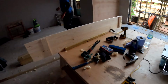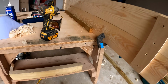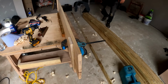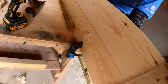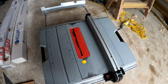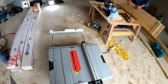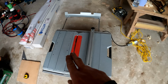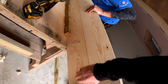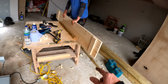Sorted. So rather than using the plane and keep whittling away at it, we have decided to come up with this. What we're doing here is basically clamping these two bits of timber together, and then we're going to use this as basically a jointer. The blade will run straight down the middle of the two pieces of timber, cutting a nice straight line, 3mm thickness of the blade, down the centre here, and then we'll be able to push these straight together, and that will give us a nice even joint all the way down. So there's no messing around with the plane or anything like that.